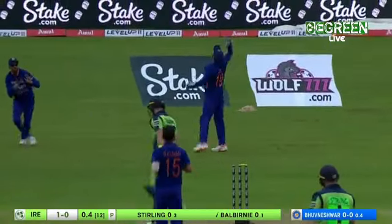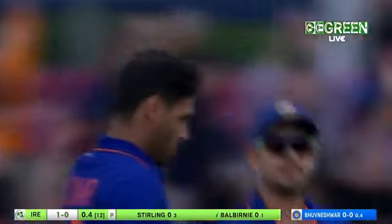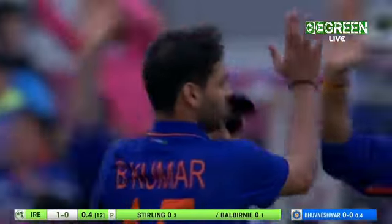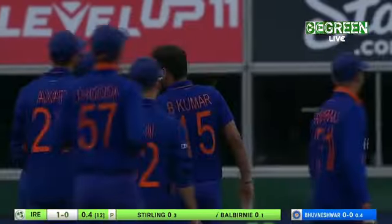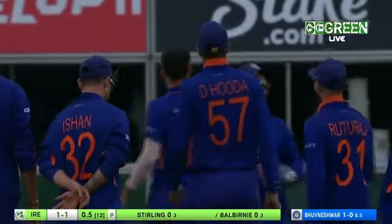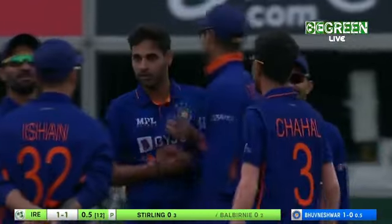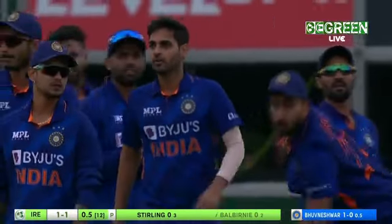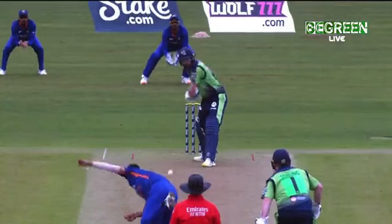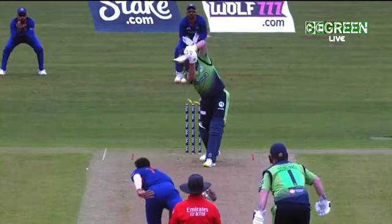Oh, he's knocked him over. Magnificent delivery. Bhuvaneshwar Kumar with the Midas touch. Well, bowled and LBW, always a big threat when Balbirnie and Sterling are at the crease. Previously it was a lovely away swinger, this time it goes the other way, the inswinger. Balbirnie gives himself a bit of room, beats him on the outside edge.